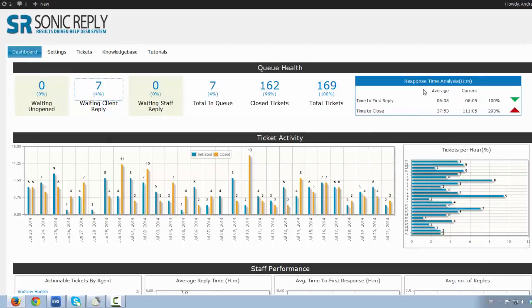Now the response time analysis is very useful. I explained the time to first reply. We also track time to close. So how long does it actually take you to close tickets? You can see there that on average for all of our 162 tickets, it's taken us an average time of 37 hours, almost 38 hours, to close those tickets.